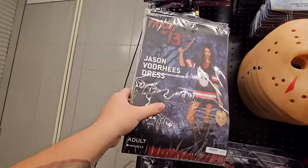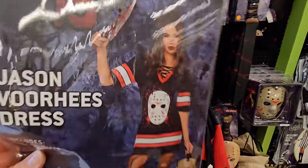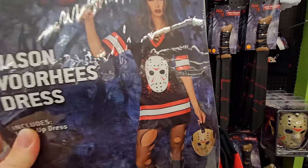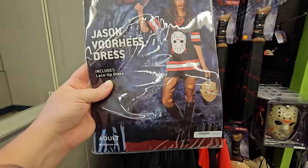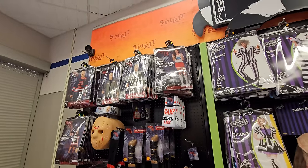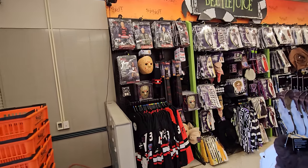Oh wait, I missed this over here. Jason Voorhees dress. Okay, that looks more like the one jersey that we were looking at that has the ties on the V-neck there. That is actually pretty cool. There's Jason's face on it right there. So that includes just the dress, the lace-up dress. It does not include the holy Spanx. I don't see them, but I know that they do make the Camp Crystal Lake Counselor outfit for guys as well. And that appears to be everything in this section here.